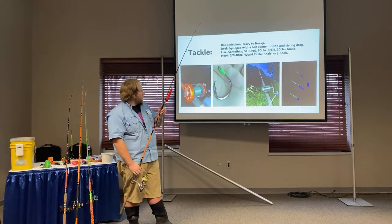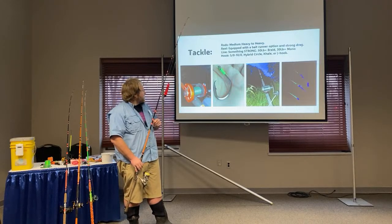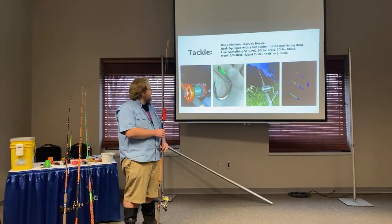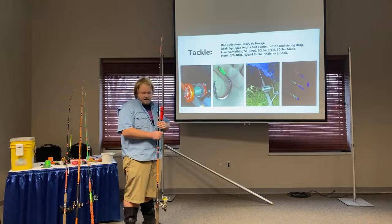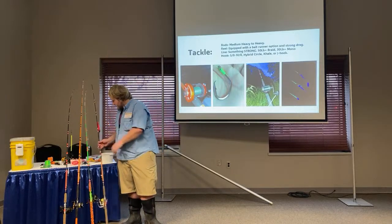Hooks, it's a big deal, literally. 5/0 to 10/0. I know 10 sounds big, but even the smaller ones we showed pictures of earlier, those fish will hit them. This picture right here, that hook takes up a good portion of the size of my hand. That's an 8/0 Team Catfish hybrid circle hook. Now, I got one of those on here.